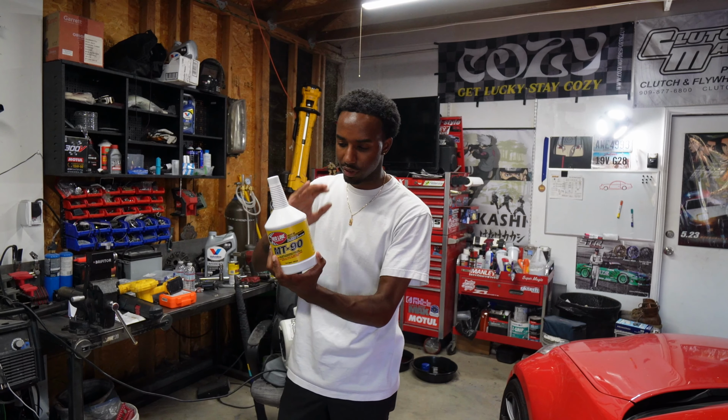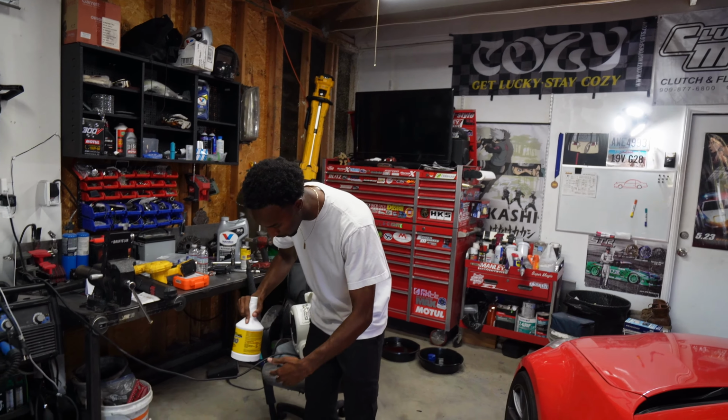It is some MT90. This is a recommendation from your boy behind the camera. I went to Nissan and got some transmission fluid, but he recommended this just because it has more additives and stuff. It's a little bit better. And also, since the turbo is under the car near the transmission, it's gonna get pretty hot. And this should just help keep everything cool. So yeah, full synthetic MT90. We have 4 of them, I'm not gonna pull them all out.